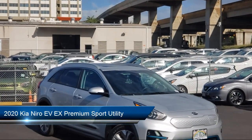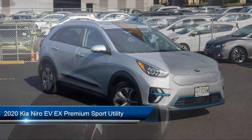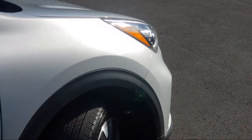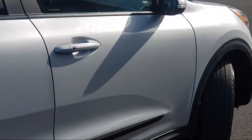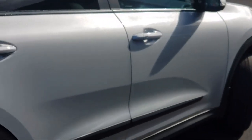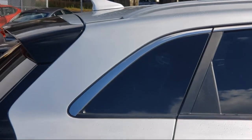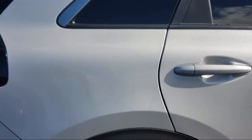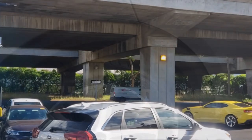It comes equipped with navigation, rear view camera, ventilated front seats, heated front seats, Sirius XM satellite radio, Harman Kardon premium audio system, Apple CarPlay and Android Auto, roof rack, keyless entry, and has less than 25,000 miles on the odometer.